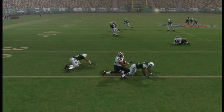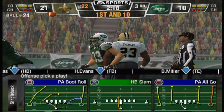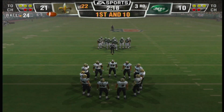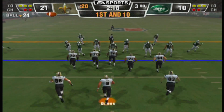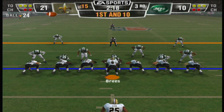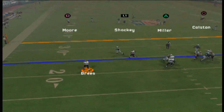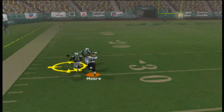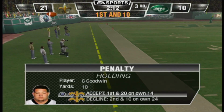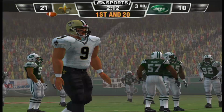From the 10. The defense is coming off that big play just a moment ago, so the momentum is on their side. First down, 10 to go. One man backfield. They go with the run. Play fake. He goes deep this time. It's tipped away. Holding on the offense. Number 76. That seemed like the right call there.